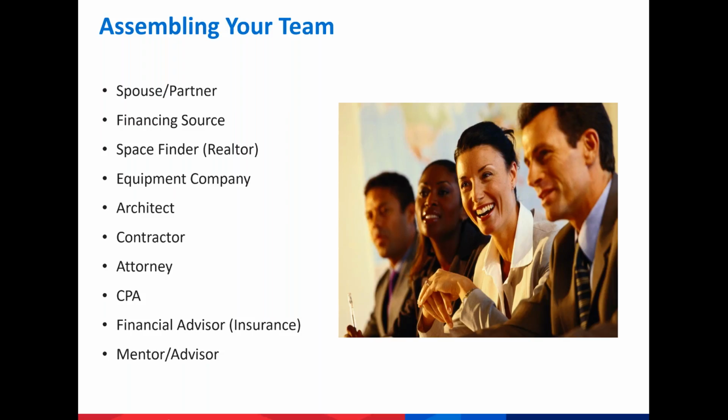Equipment company, architect, contractor: you can fall in love with a very good space, but if it doesn't fit what your vision is for the practice, that's not going to help you, and you don't want to find that out after you sign a 10-year lease.